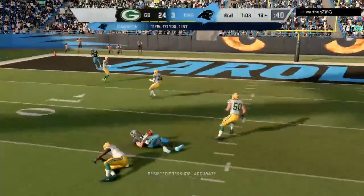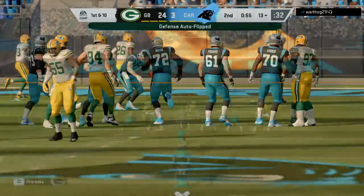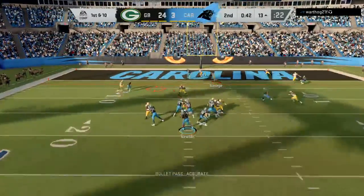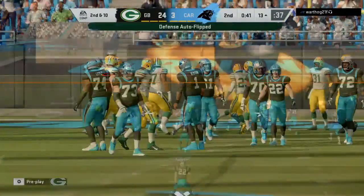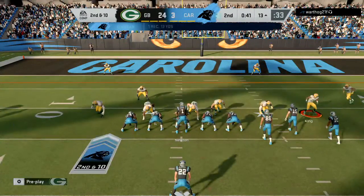On 2nd and 9. Newton, and this is going to result in another first down as the tackle's made at the Packers' 13-yard line. The first red zone opportunity for the Panthers thus far. They have a 1st and 10 at the 13-yard line. And now a throw on first down there, but it's incomplete. He was trying to go back to Moore there, and that'll bring up 2nd down.